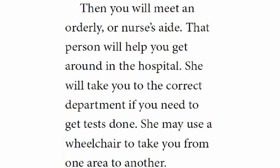Then you will meet an orderly or nurse's aide. That person will help you get around in the hospital. She will take you to the correct department if you need to get tests done. She may use a wheelchair to take you from one area to another.